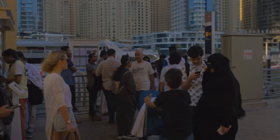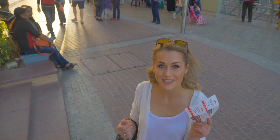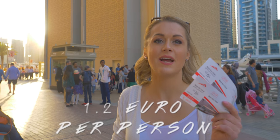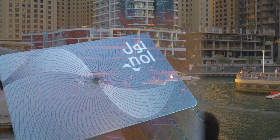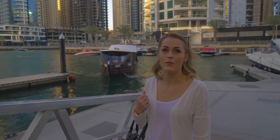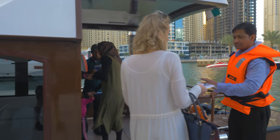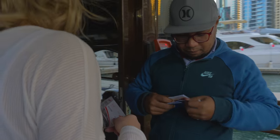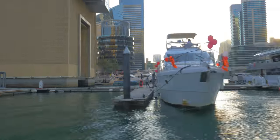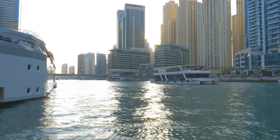I don't know. I bought these tickets for the water taxi in the booth behind me, 5 dirhams each. This public transport card saves you a lot of money each ride. Go and check our first episode, we talk a lot about it. This taxi right behind will take us to Marina Walk right on the other side. Marina Walk, welcome here. We recommend coming here in the afternoon so you can enjoy the daytime and night transition. It's fantastic.